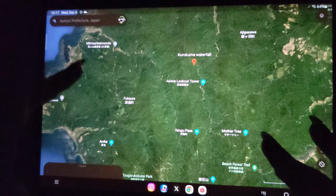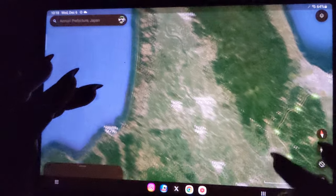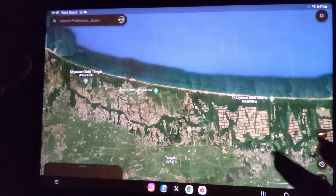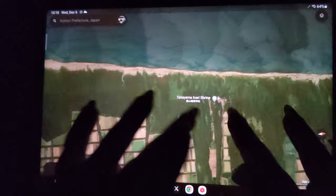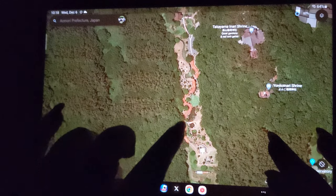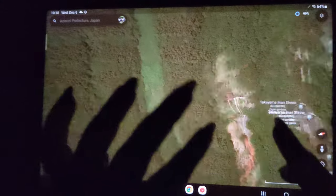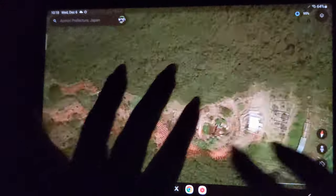Okay, I want to show you something cool that I found when I was exploring around Tsugaru. I went up here to the coast, and I found, I think it's over here. Yes, an Inari shrine, let's check it out. And then I saw this, and I went, what in the world is that? I looked, and there's a really good slideshow I want to show you.